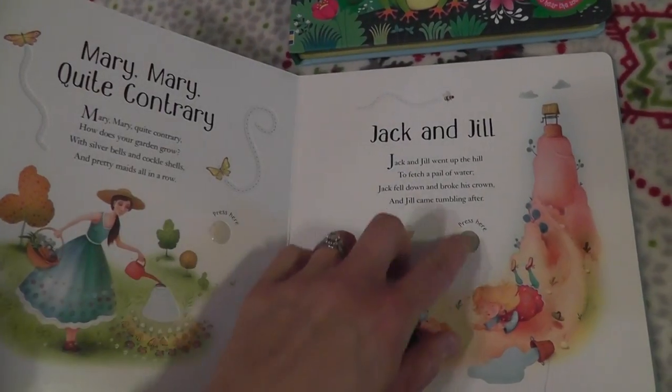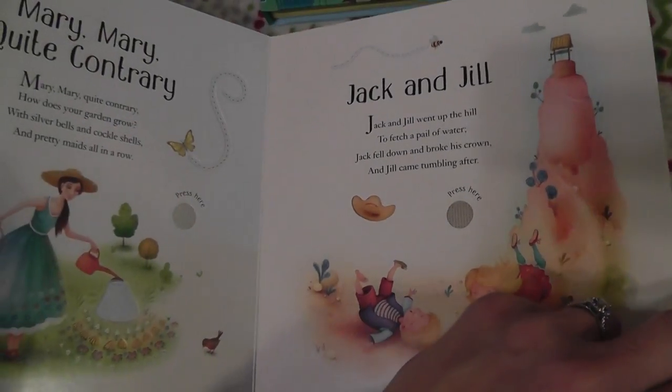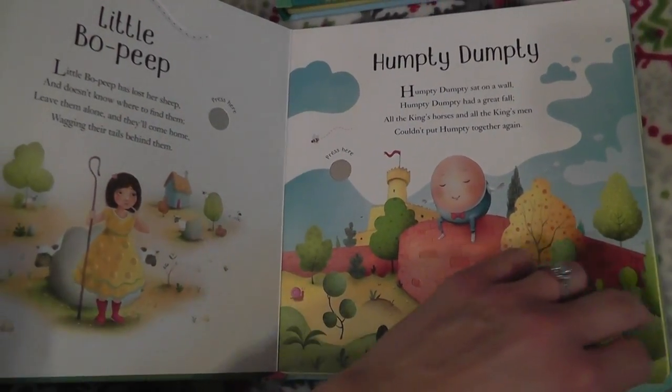Okay, let's do Jack and Jill. Old Mother Hubbard. I hear Humpty Dumpty. So that's it.